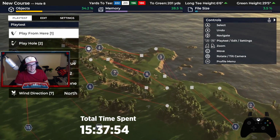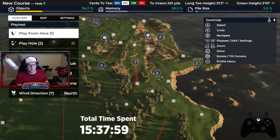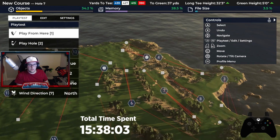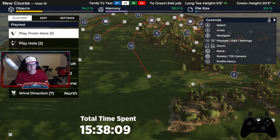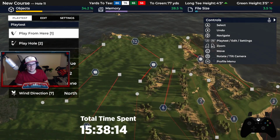So what's next? We've got 9 holes laid down. We're technically right at about halfway through the course. I'm sitting at 34% objects, which is the lowest I've had in a while halfway through a course. Usually I'm clinging to 50 and praying I have enough objects to get through. Oh, we're looking real good right now.